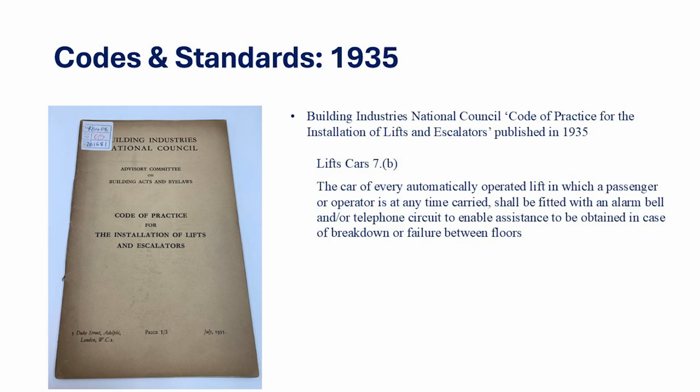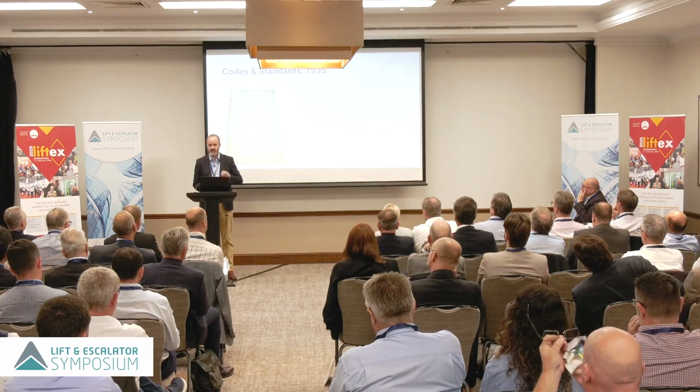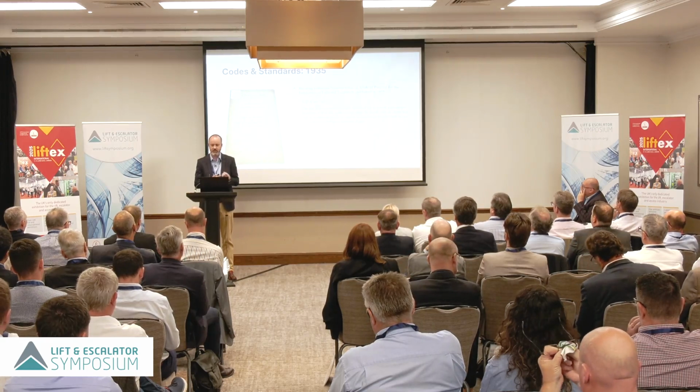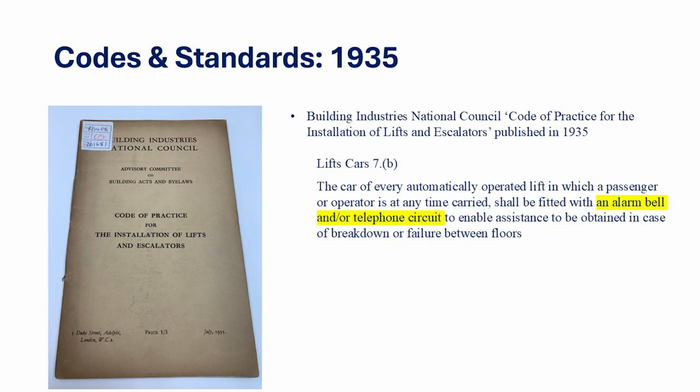So I started at the beginning, and I went back and I found a copy of the 1935 Code of Practice. And I was interested by what I found here, because we had the requirement under lift cars for automatically operated lifts. So in this code, we're still talking about automatic lifts and those with an operator in them. But there is a requirement for an alarm bell or a telephone circuit. So the need for a voice alarm has been in since 1935, which shocked me because, and I've only been in the industry 10 years, so I appreciate I'm very much the new boy in this room.